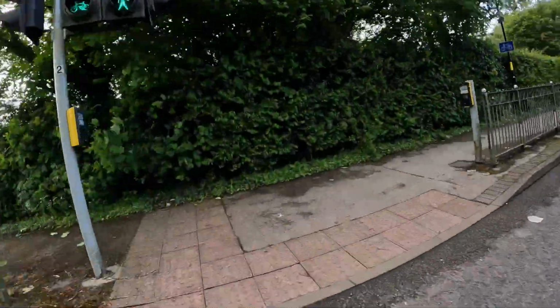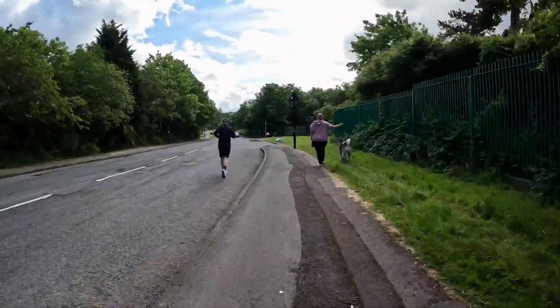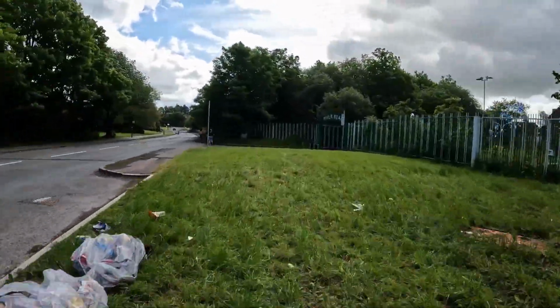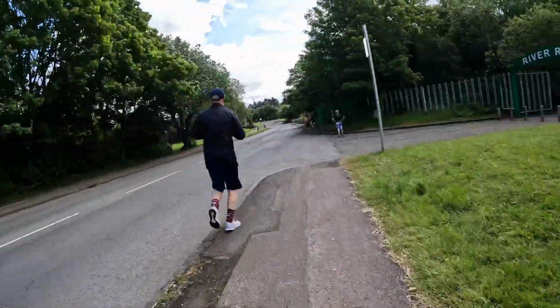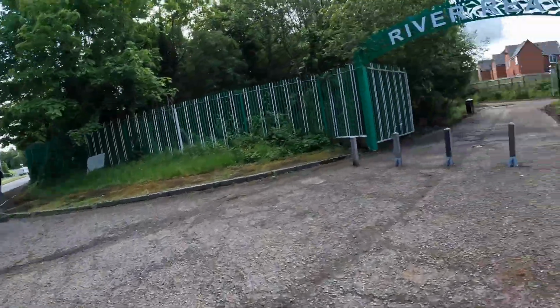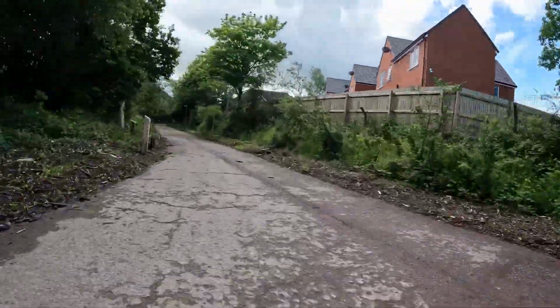Basically, I got completely confused. The old Ray Valley route would take you off to the right there. The new one is here, and so again, I had to double back because I was a bit confused about where this goes. Once you come out of there, go left at those traffic lights, and then just join here. Now, this is the new Ray Valley route. This is the new bit that has been created.